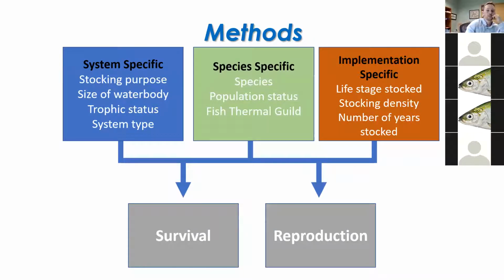So hopefully our predictor variables are relatively straightforward, but I'll provide some brief definitions for the ones that aren't self-explanatory. So stocking purpose, we had 3 categories: restoration, augmentation, or introduction. So restoration of a population, augmentation of an existing population, or introduction where coregonines were not previously present. For trophic status, we had oligotrophic, mesotrophic, or eutrophic. System type, we looked at lotic and lentic systems.